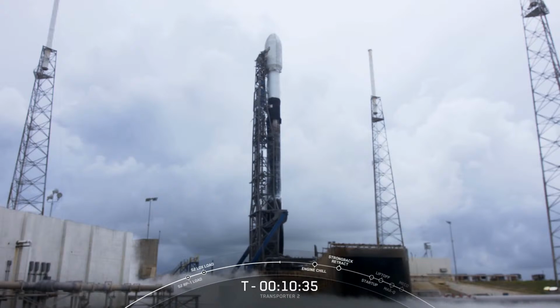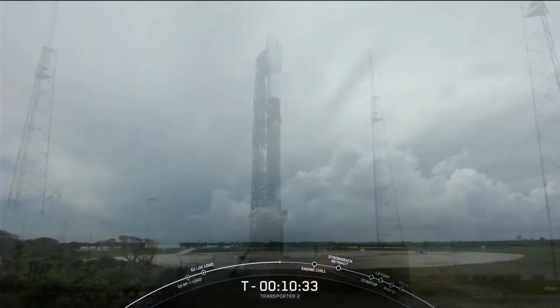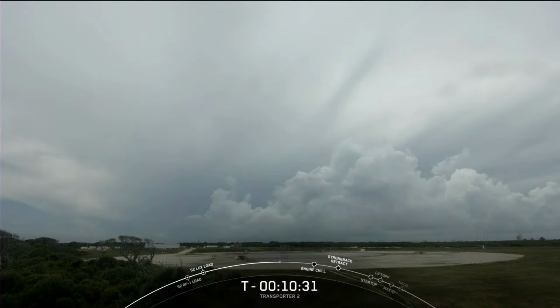and then separate from the rest of the rocket. From there, it will make its way back to Earth and target a landing back on land this afternoon on Landing Zone 1, which is the pad that you see on screen right now. And if you are an Eastern Florida resident, you might even be able to see Falcon 9 over the ocean and hear one or more sonic booms as Falcon 9 makes its way back to the landing zone.